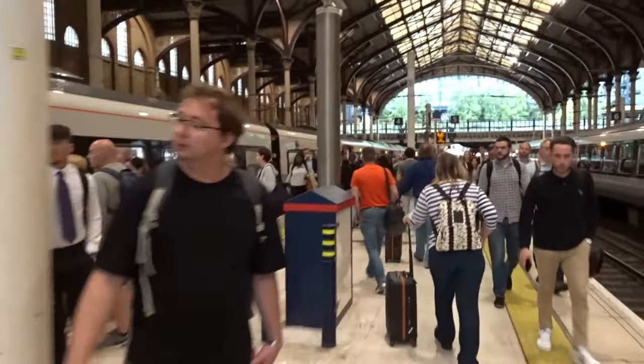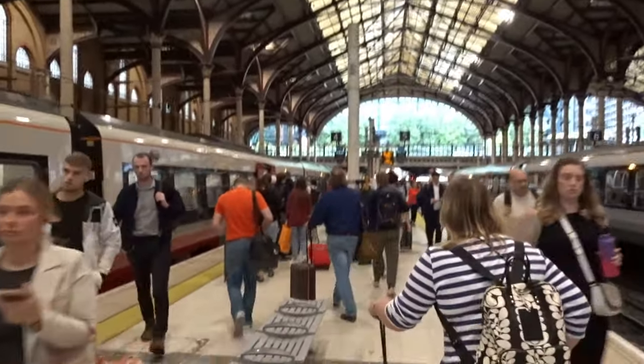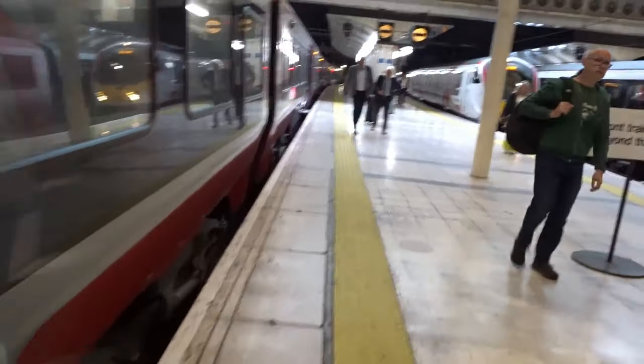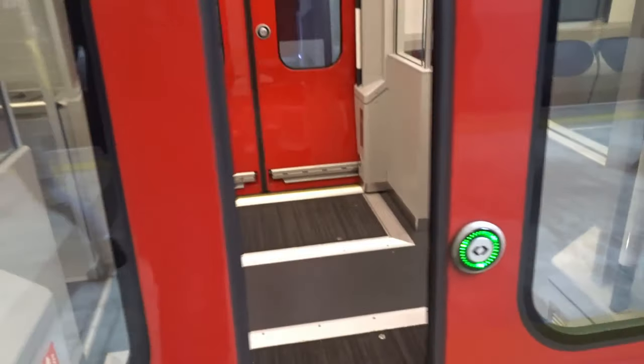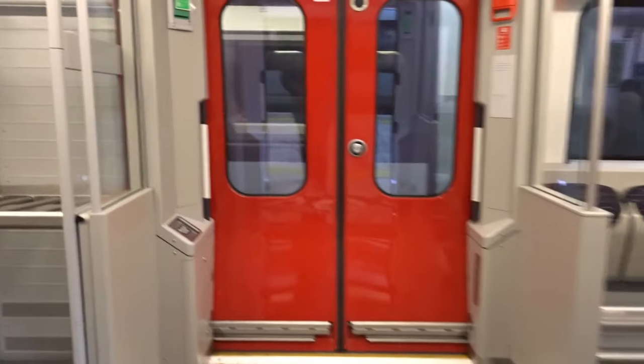Look at this, look at this. Skip the queue, and move down. These trains are probably some of the best on the network as they have level boarding, which is useful for hauling your bags onto the train or if you are mobility impaired.